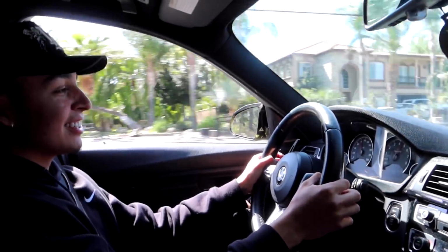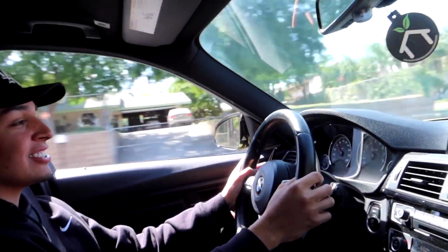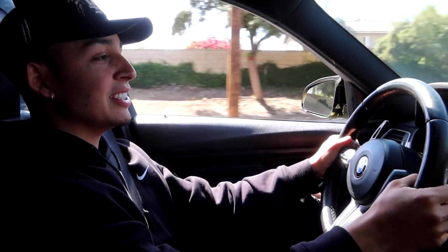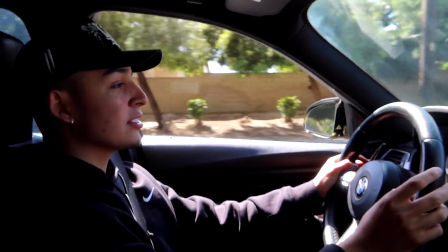Fast, huh? They're fast, bro. It's all stock. Other than, he has a little intake, and then the performance exhaust. The sound is sick outside. I think you can't hear it inside. I just like how it's not raspy, bro. Honestly, I like how the exhaust sounds like this.